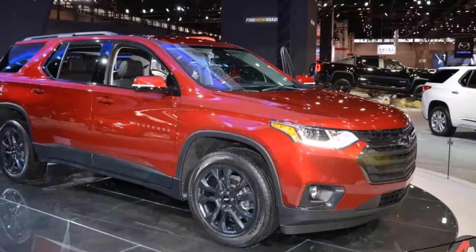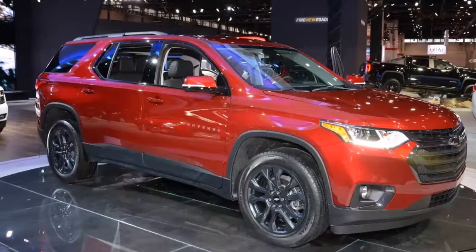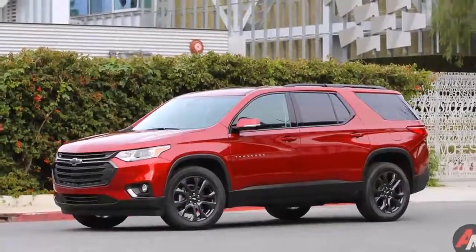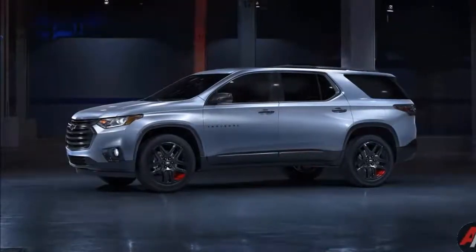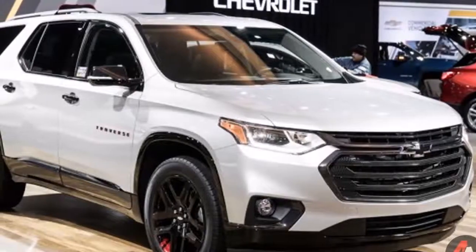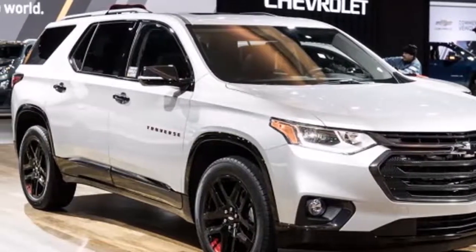But if you heard about the similar-sounding Tahoe RST and were expecting a much bigger engine under the hood of this Traverse, you're going to be slightly disappointed. The Traverse RS's new Ecotec-branded I4 only makes 257 horsepower at an unspecified RPM, while the torque figure is slightly more impressive, at 295 pound-feet, running through a 9-speed automatic.